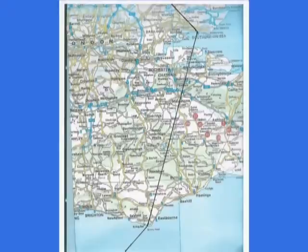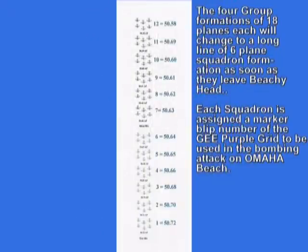Essentially, I would follow the same course after leaving Beachy Head that I followed on D-Day. As soon as the first of these 4 groups flying in line leaves Beachy Head and strikes southwest toward the target area, they shall change formation to 3 squadrons flying in line.